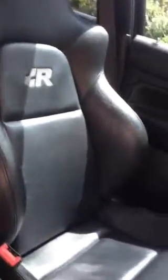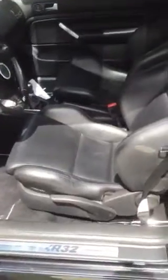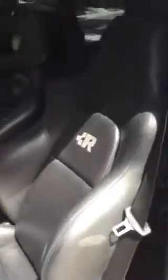The driver's seat as well is in really good condition. I'll walk around and show you from the other side too, because that other side bolster is always the one that gets hammered, but this one's in really good shape. All the doors open and close really solid. Here's the driver's side seat bolster. And dash and everything's in really good shape.